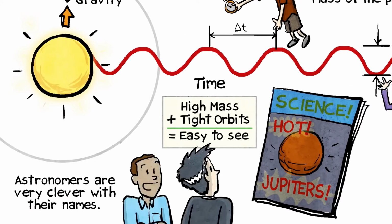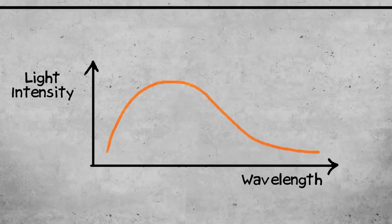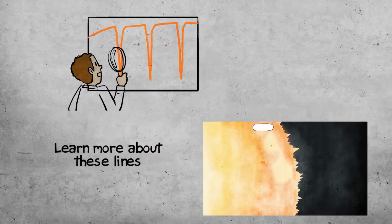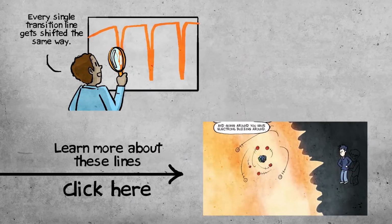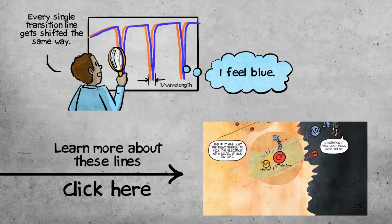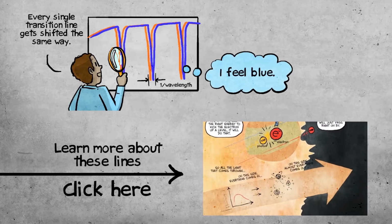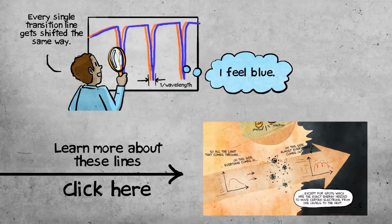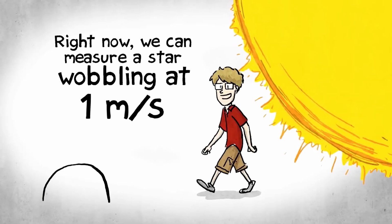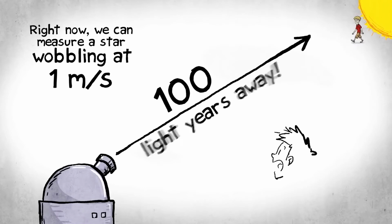Right, yeah. What we're actually observing is the spectrum of the star. But seeing the whole curve is really hard to measure. It'd be this featureless thing with nothing to grab onto. All these lines give us a handle to measure the velocity of the star. Every single atomic and molecular transition happening in the star is getting Doppler shifted in the exact same way. So every single line has a story to tell about the motion of the star. And right now we can do about 1 meter per second, which is walking speed, which is really slow. That's at 100 light years away.